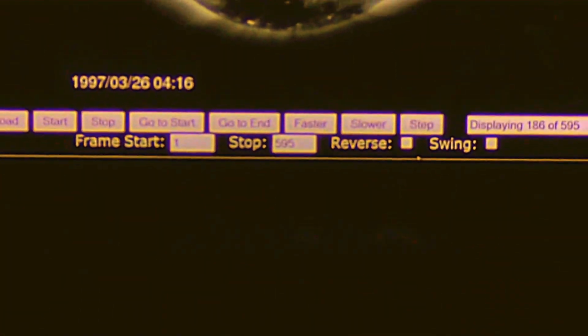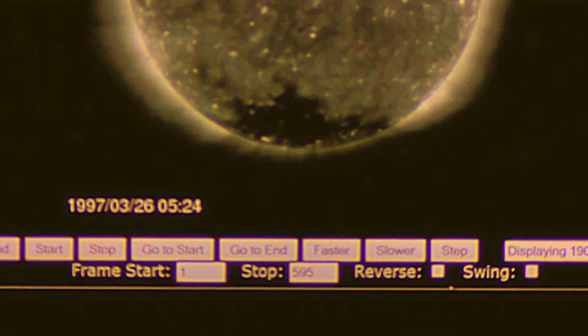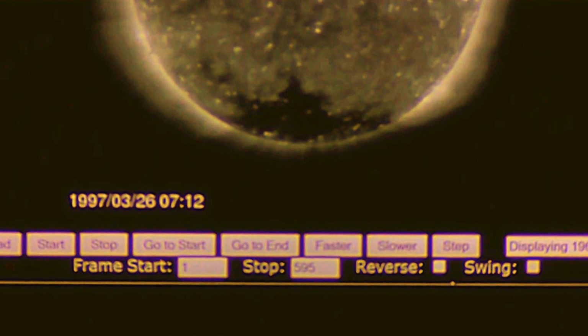And you can see that there's a bunch of missing frames in time. You can see it right here. Look at this. Gaps, half hour gaps. Man, in half an hour you're missing thousands of frames.